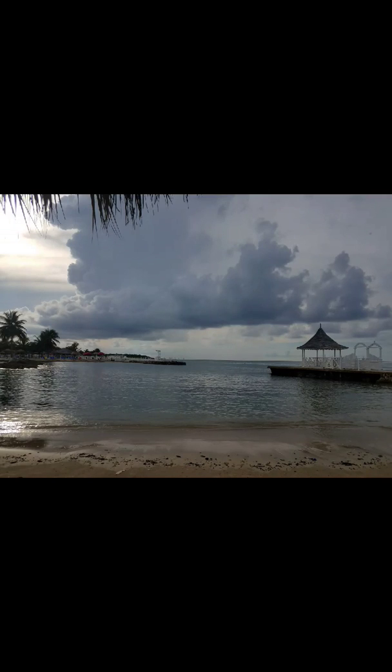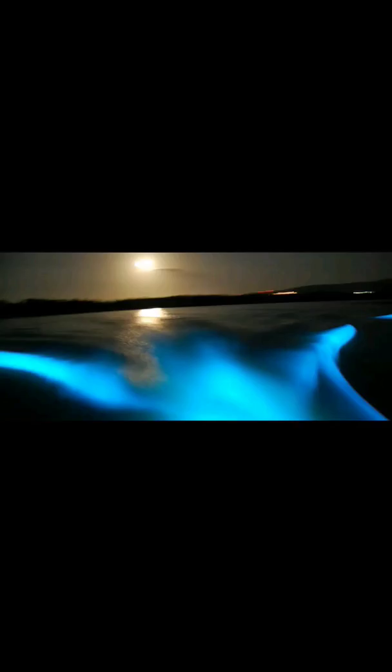Okay, so I decided to be a little adventurous and take a nighttime excursion to the Blue Lagoon. Now, this is a part of the ocean that has these special microorganisms that when they're agitated, they glow this blue iridescent color that you see in the picture right here. So when you get in the water, the more you splash around, the bluer the water turns.